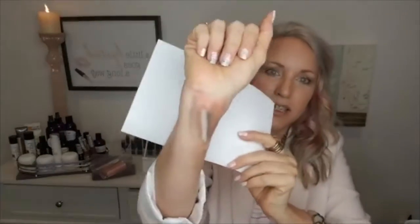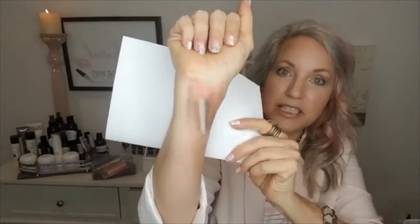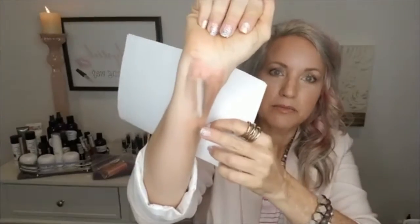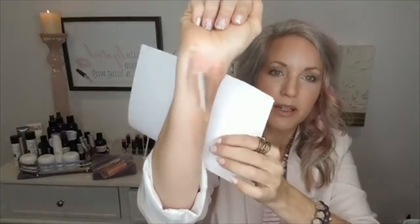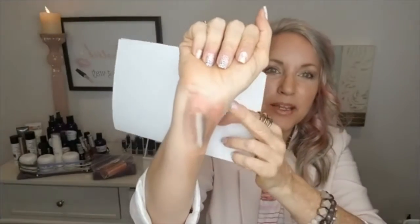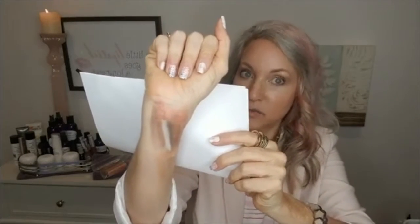I love seeing the palette all together. Okay, so let me see if I can go through what we've got. On cheeks and lips, we'll start there. I'm wearing Spice cheek color, and right here I'm wearing Jazzed lip color, which complements the Spice really nicely.